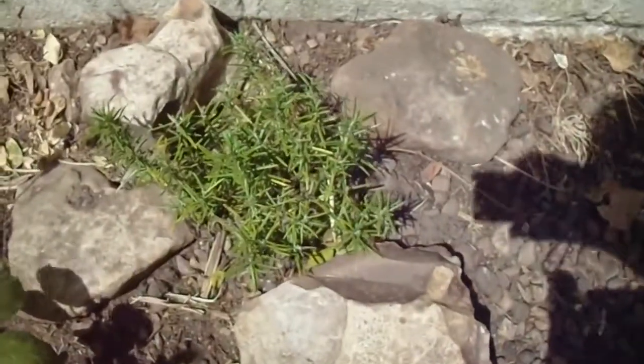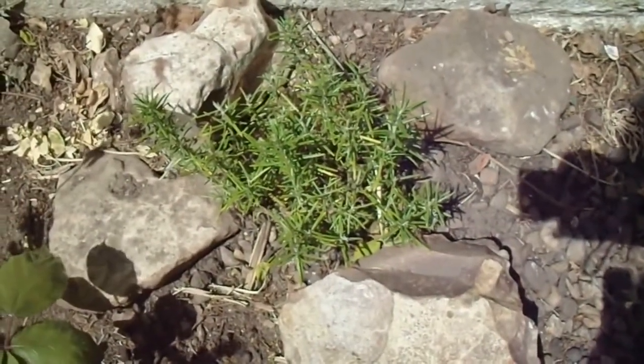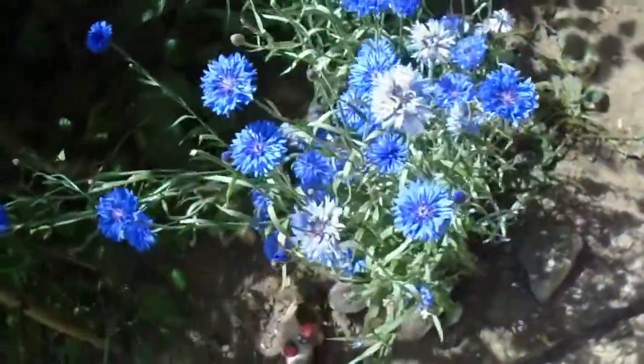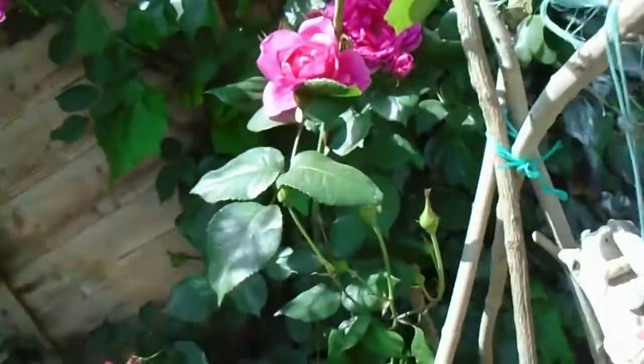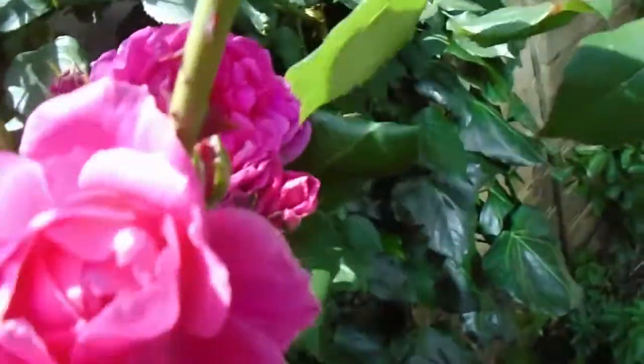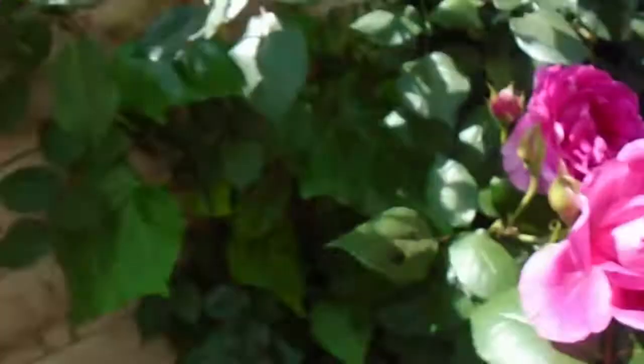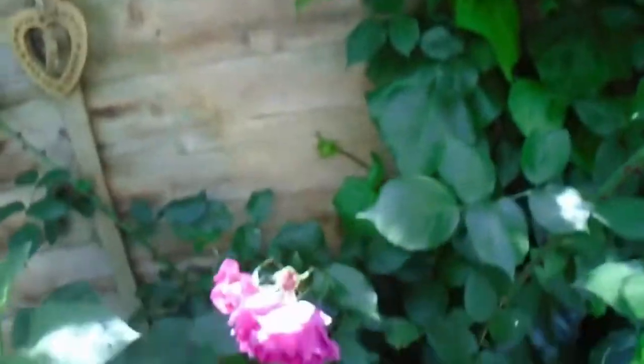The rosemary that I bought from the car boot is there. I've cut it back, so it does look a bit pathetic at the moment, but it'll be okay, I'm sure. These are the cornflowers doing well. These are just some nasturtiums and a bit of ivy in there. This is one of my lovely climbing roses, Floribunda. It's scented, it's a climber. Beautiful shade of pink in there.